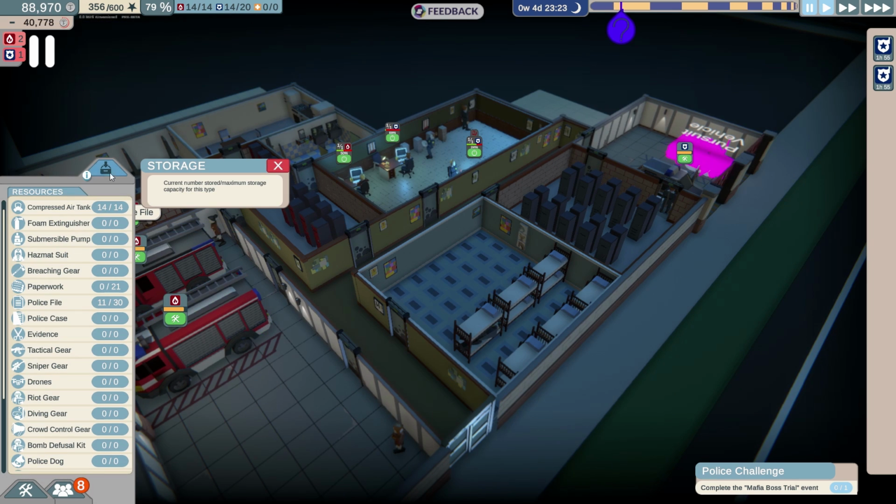I found this storage thing, which is sort of useful for this. It shows you how much paperwork we've got and how many police files we can store. So yeah, we're going to need loads of stuff. I mean, really, they would have computers. There would be some sort of digital data storage. Not every single police thing is on pieces of paper. I can assure you of this. So yeah, that's a bit weird. But yes, we'll need to keep building paperwork and stuff. Soon there'll just be a massive area just full of little folders.